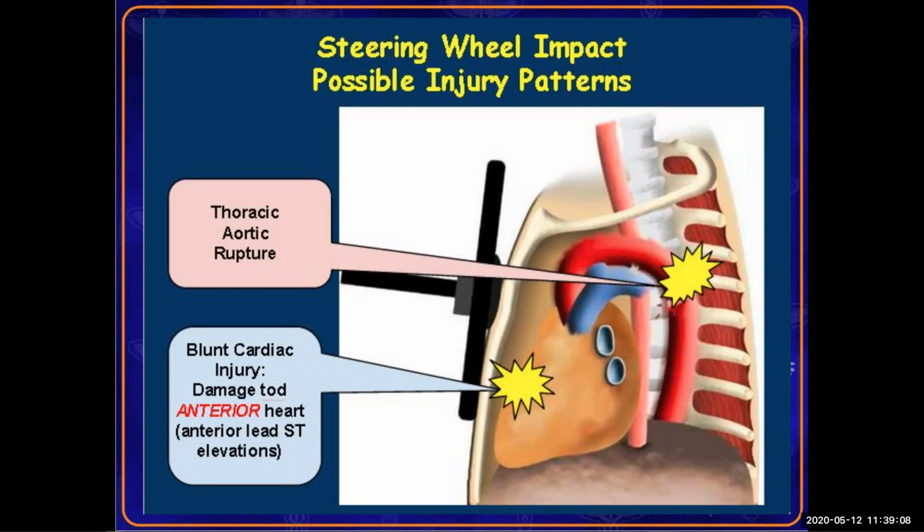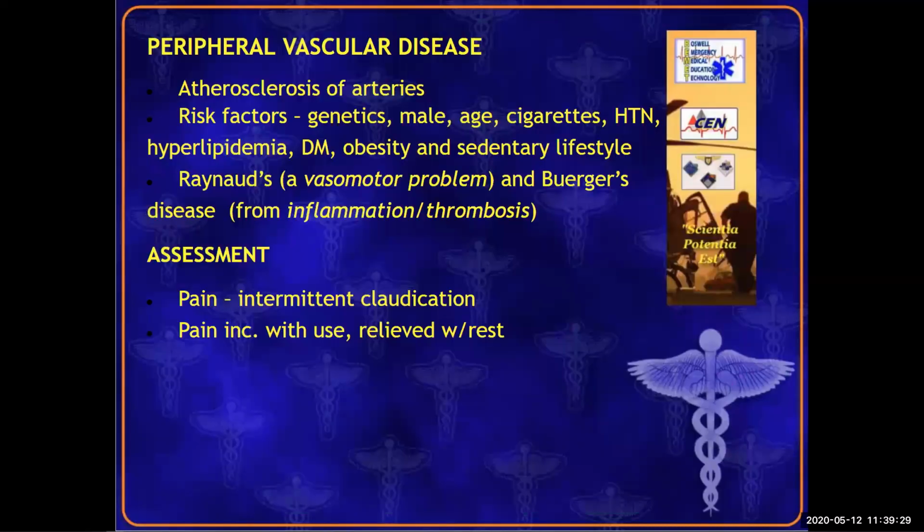This picture is also showing us one of the reasons for a sudden cause of death in these anterior chest impacts, because as that heart comes forward, it can shear on the aorta and cause an aortic rupture. And of course, you're not going to perfuse for more than about a minute or so if you tear your aorta. So some of these patients don't even make it in to see us by EMS.